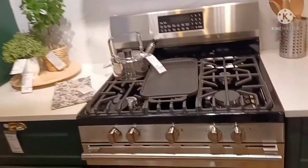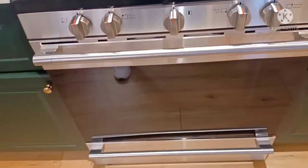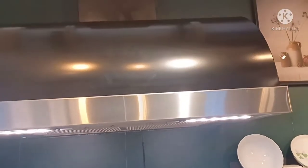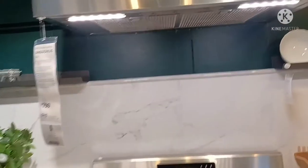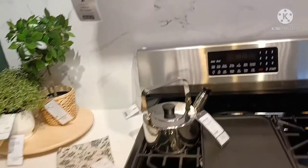Too cute. Look at the stove here. There's a grill with the four burners. There's a gas stove. This one is $11.99. And look at the hood for the stove. I thought it was so cute. There's lights under here. Too cute, y'all. Too cute.